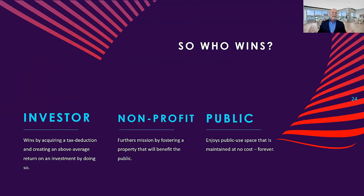All right, so who wins in this? And we're going to be wrapping up here in just a second. The investor is going to win, right? You're going to get a tax deduction. You're going to create an above average return by taking that deduction. So you're going to win as the investor. The nonprofit entity wins. So the government basically furthers their mission by fostering a property that will benefit the public for perpetuity. Now, the public also wins because they get to enjoy public use space that's maintained at no cost, and not just this year, not next year, but forever. So that's always going to be conservation forever. Think about Central Park. It's never going to become a development, right? It's always Central Park that the public can use.